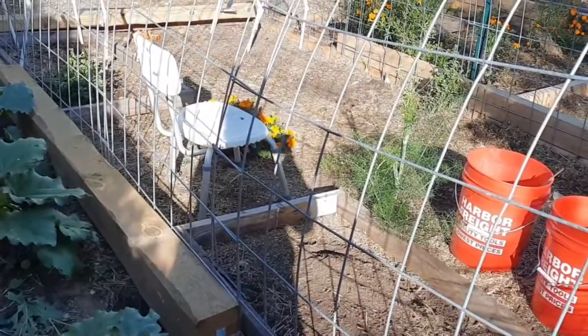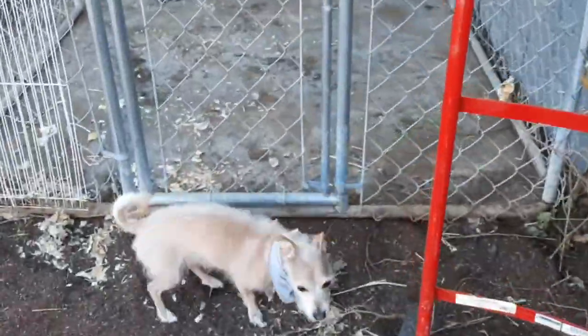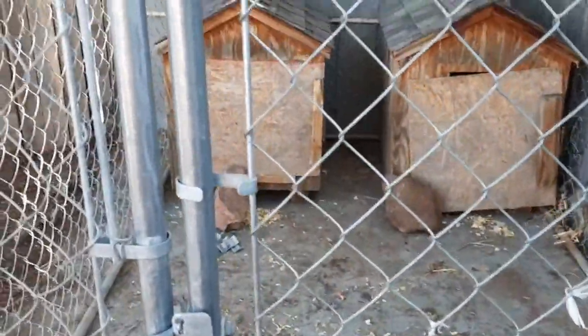Emrys, come on. So, we've got to put some shavings. Hey, get, what are you guys trying to eat? Get some shavings in here for these guys.